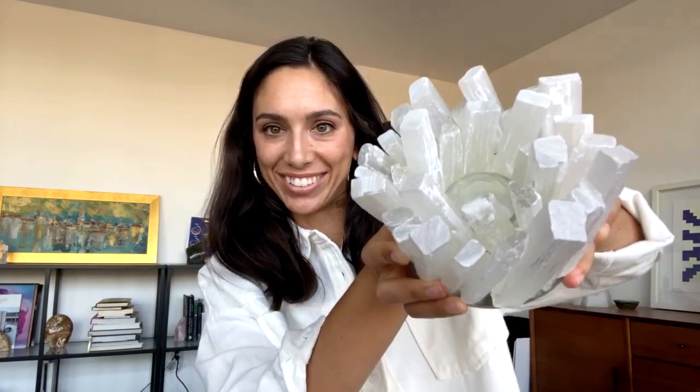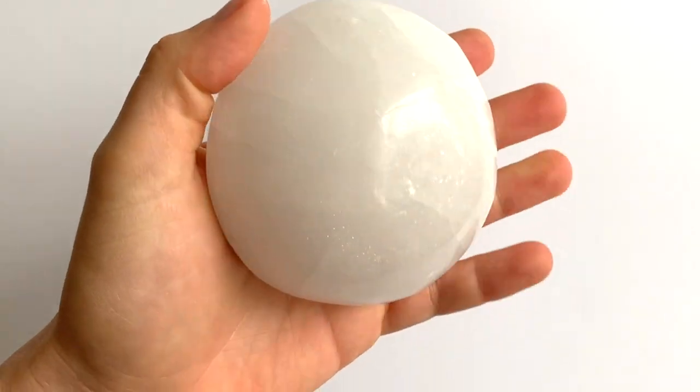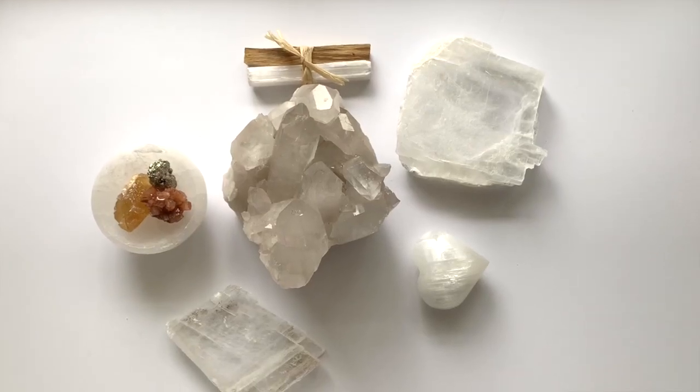This is a selenite candle. There's a candle deep inside there. It's basically just a ton of selenite sticks put together and made into a candle. There's a lot of other selenite candles out there. Selenite comes in so many different shapes. It's easy to polish. There's selenite charging bowls that you can put your stones in. So again, selenite comes in so many different shapes that it's really easy to keep this mineral around your home in different spaces.